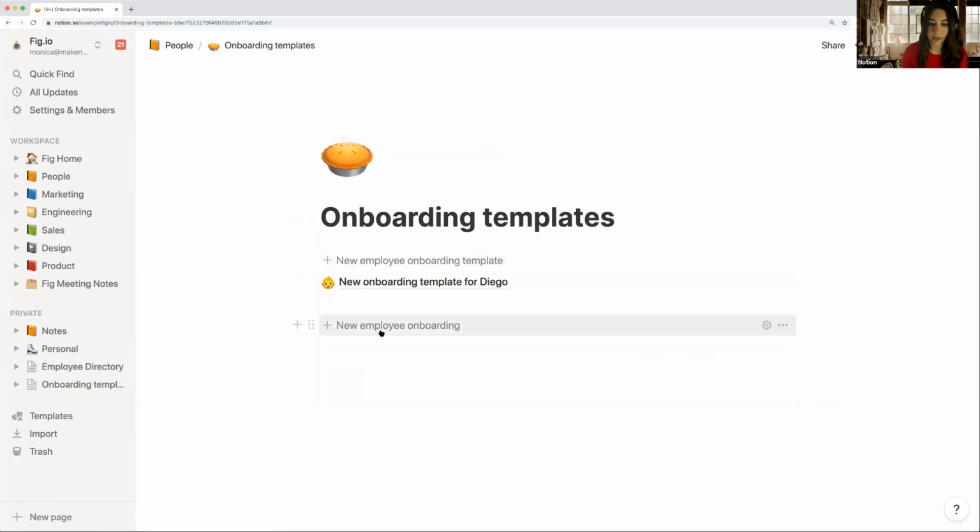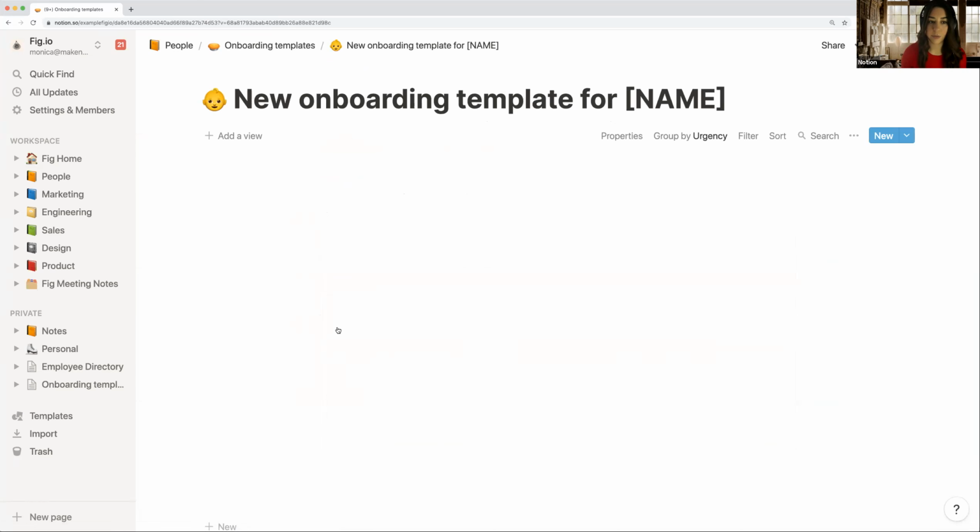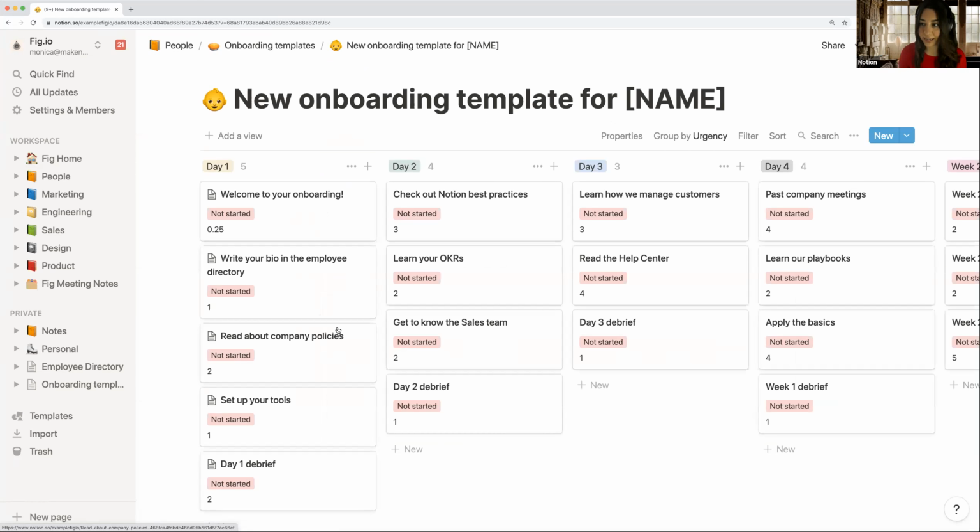So here's the button, as I mentioned. And now that will always live there. Anytime that I click on it, it will take a second, but it will automatically populate that board that I dragged into it. And then it's up to me to just change the name from whatever candidate to the new candidate, and then share this board with them and have them follow along.